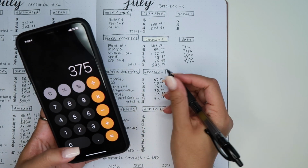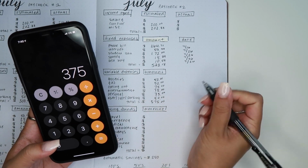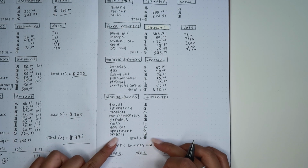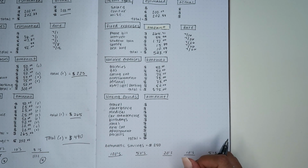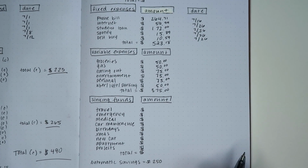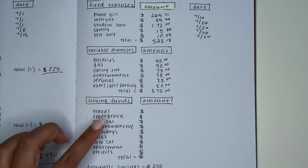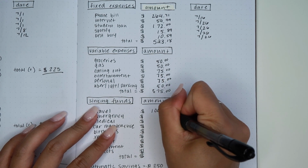All right, $375 is our total here. Moving down, we're going into our sinking funds, and if you didn't notice, I do have an extra sinking fund at the very bottom, and we're going to get into that. I'm going to zoom you guys in a little bit just because it's easier to see. All right, so for travel, I typically only do 50, but for this round, I'm actually going to do 100.